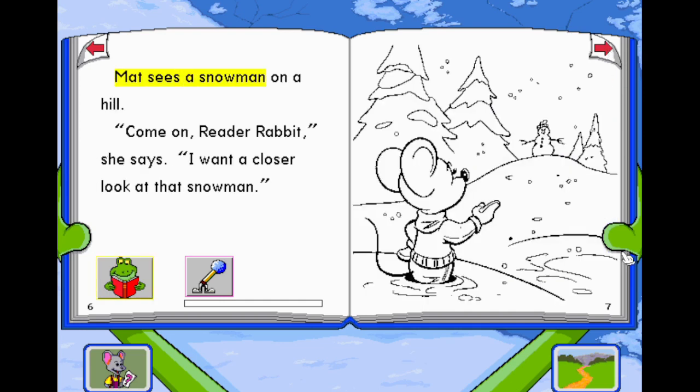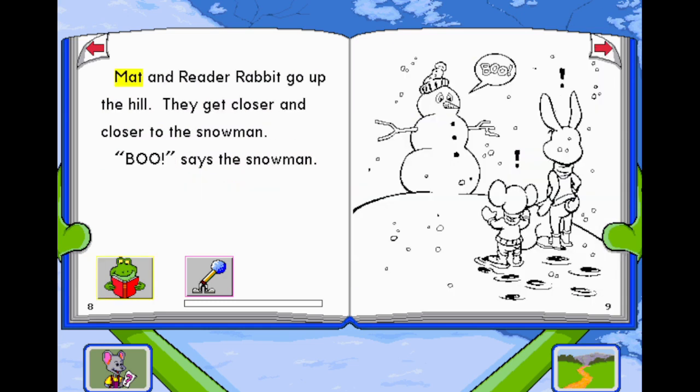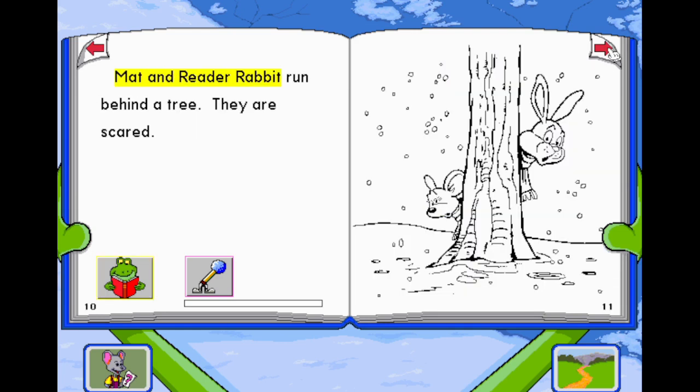Matt sees a snowman on a hill. "Come on, Rita Rabbit," she says. "I want a closer look at that snowman." Matt and Rita Rabbit go up the hill. They get closer and closer to the snowman. "Boo!" says the snowman. Matt and Rita Rabbit run behind a tree. They are scared.